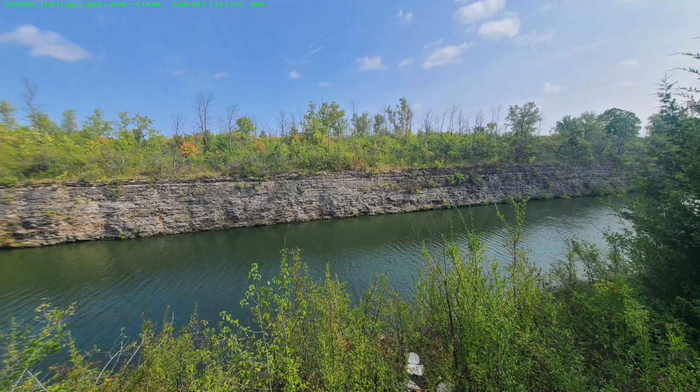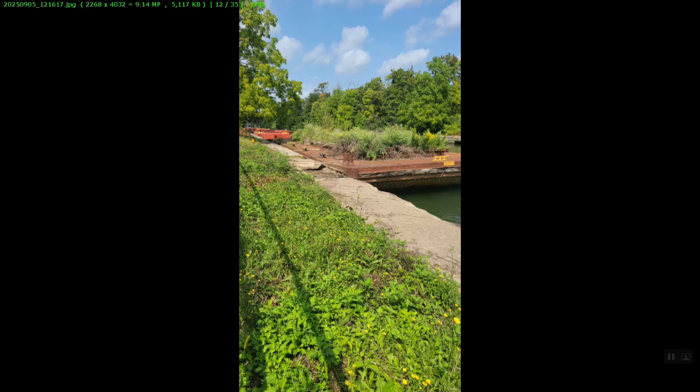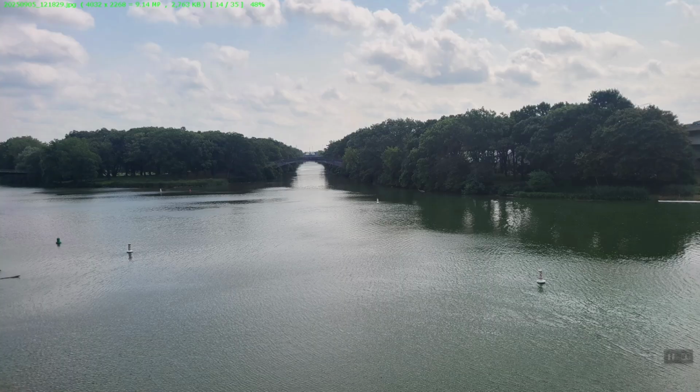Biking into Rochester now, I noticed some of the cutouts were quite cool. This was probably the most unscenic view going into Rochester, just this scrapyard processing area. There's some old barges lined up. This one up front here had a lot of stuff growing on top.